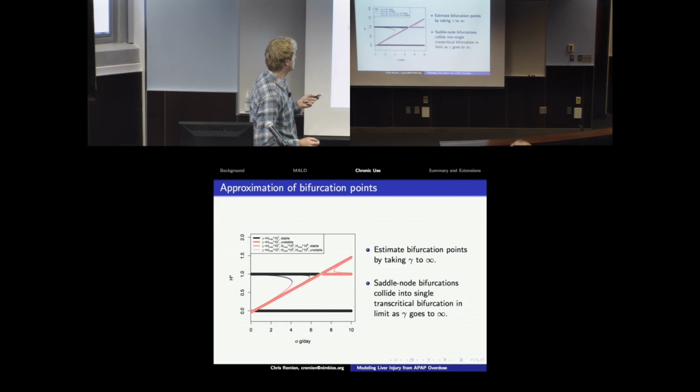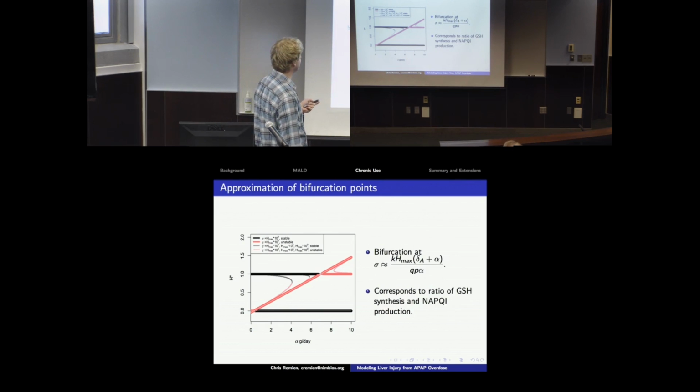What we have are a pair of saddle node bifurcations, for those mathematicians in the room. And if you take the limit as gamma goes to infinity, these 2 saddle node bifurcations collide, and that's why you get the straight lines. They collide into a single transcritical bifurcation in the limit as gamma goes to infinity. And the reason that's nice is because you can take the limit as gamma goes to infinity and actually solve for where this bifurcation point occurs in terms of parameter values. And it makes sense once you get it, but you don't get it until you do the math. It corresponds to the ratio of glutathione synthesis to NAPK production. Okay, so that's where this point is. That's where the bifurcation occurs.